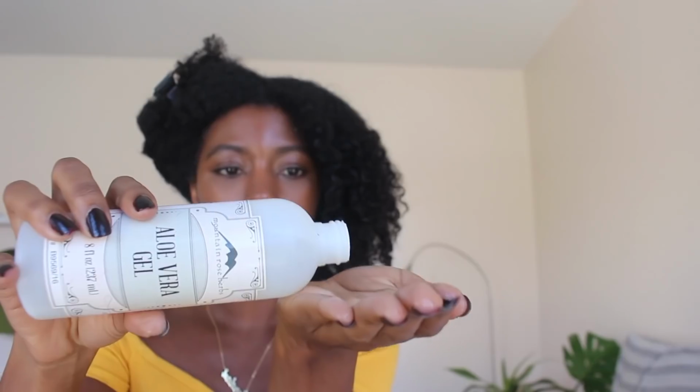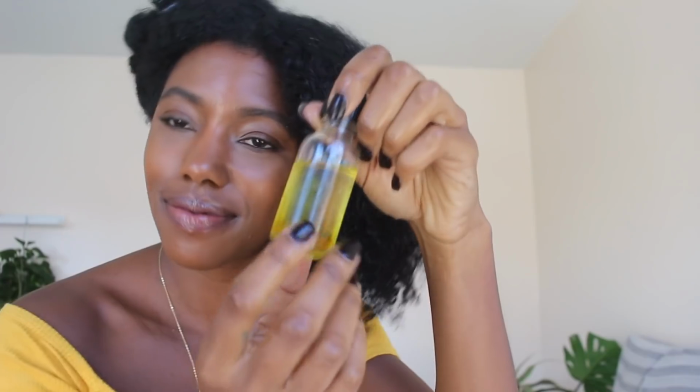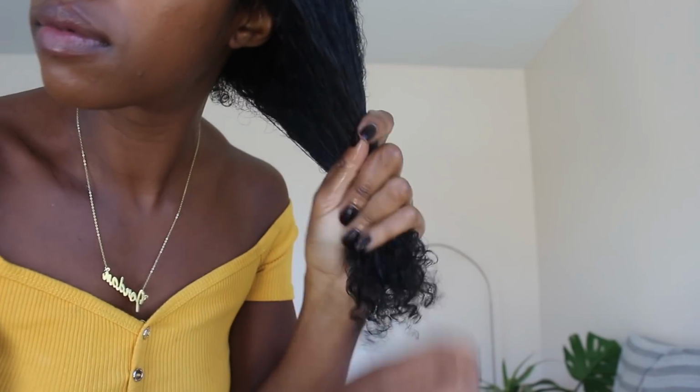So once I'm done with my henna treatment, I just go ahead and do my normal wash and go process. I decided to use aloe vera gel as my leave-in because my hair absolutely loves aloe. Being that my hair is more vata and it's prone to dryness, the aloe is just so nourishing. And then I follow it up with an oil blend that has jojoba, sesame, extra virgin olive oil, and then a little bit of cranberry seed oil. This blend is just so amazing. I use it on my hair, I use it on my skin, and it makes my skin look like it's glowing from within.